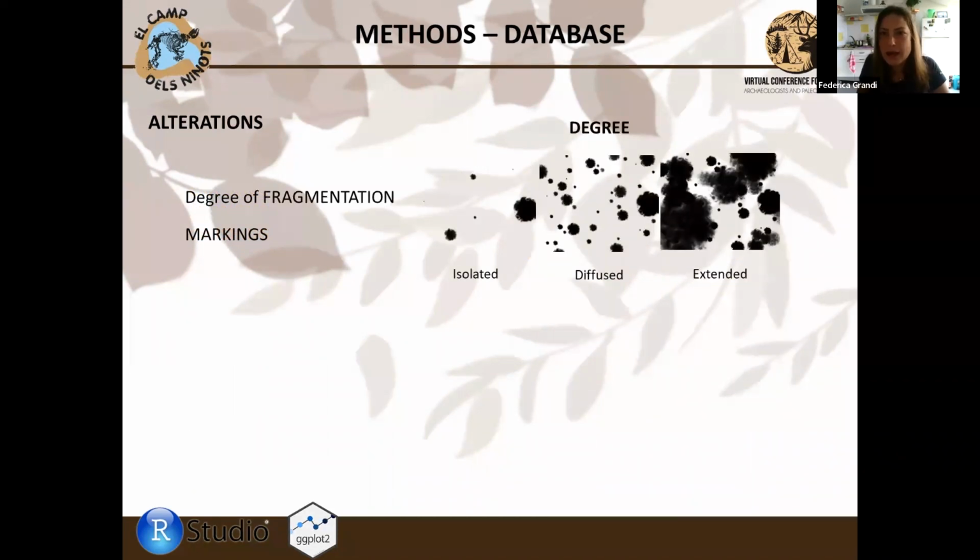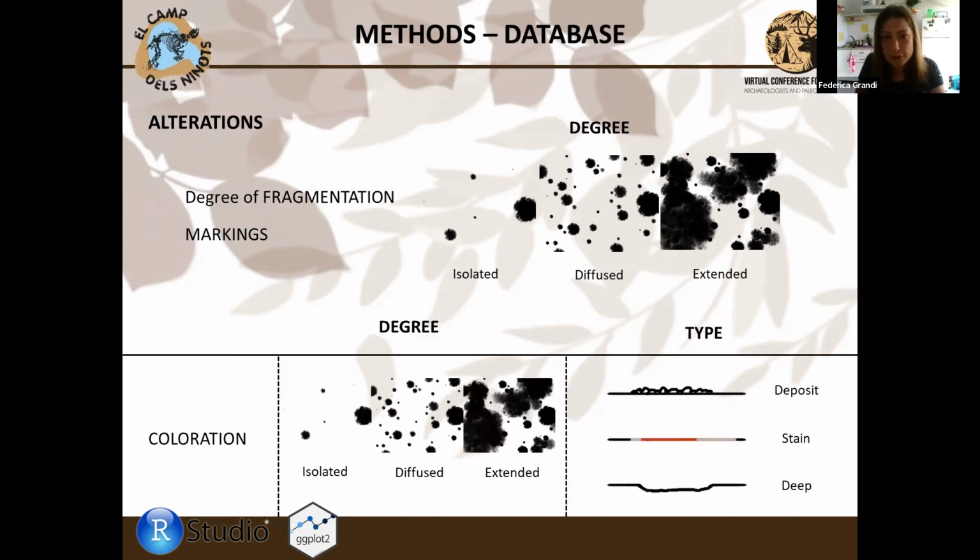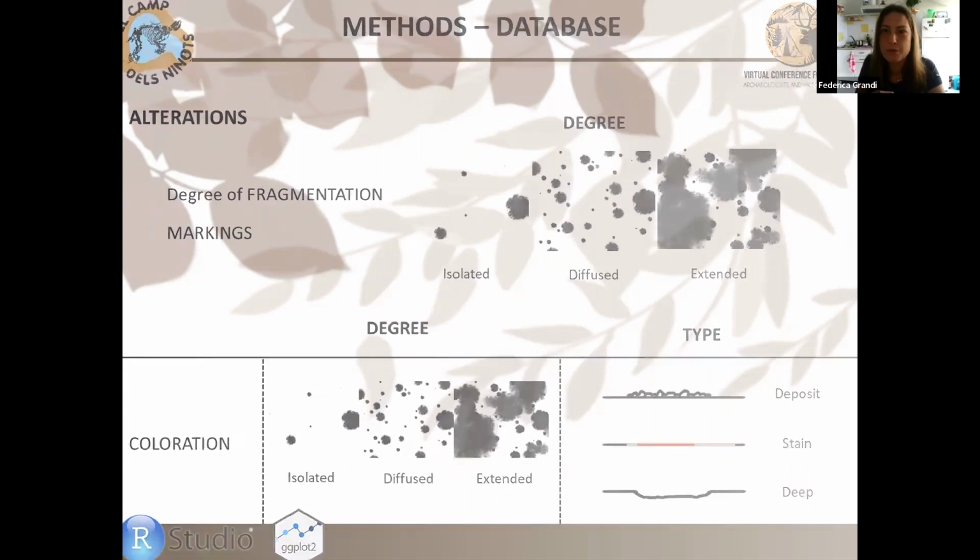In this case, it is isolated, diffuse, or extended. This describes the behavior of the stain on the surface of the bones. And for coloration, we also decided to apply a type that describes, again, how it behaves: whether it is seen as a deposit, or just a stain, or maybe deep, meaning that there is a loss in the surface of the bone.